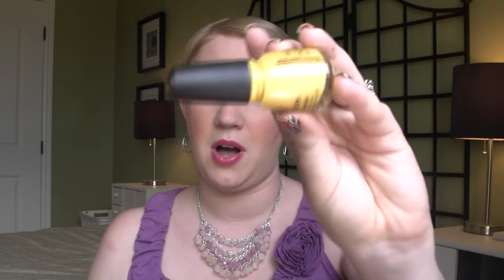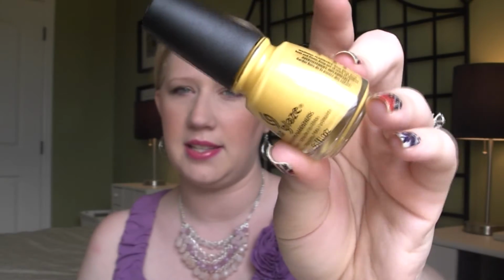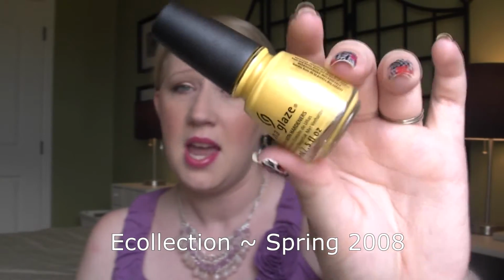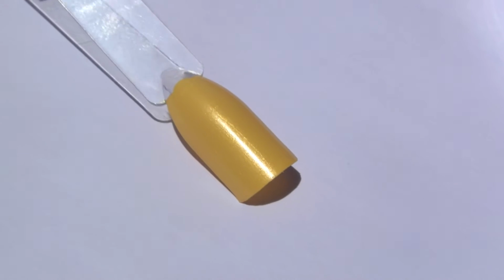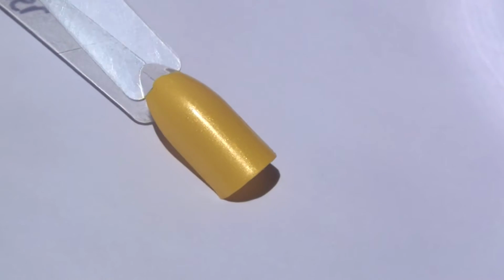Next up is a yellow polish called Solar Power, and this is kind of like a sunshine yellow, but a little bit different because it has a goldeny yellow shimmer running through it. Very pretty on the nail. It's a lot different than just your normal yellow cream, which I really like. You can see the shimmer fairly well on your nail, which is nice. Again, an old collection. I don't know the name of it, but like I said, a nice neutral sunshine kind of yellow.